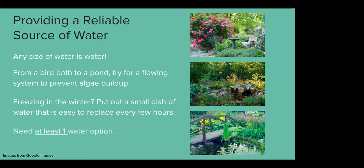And for the certification, you just need one option. When I mentioned about having a natural creek, I would push more for an additional water source just so that you know that it's clean.